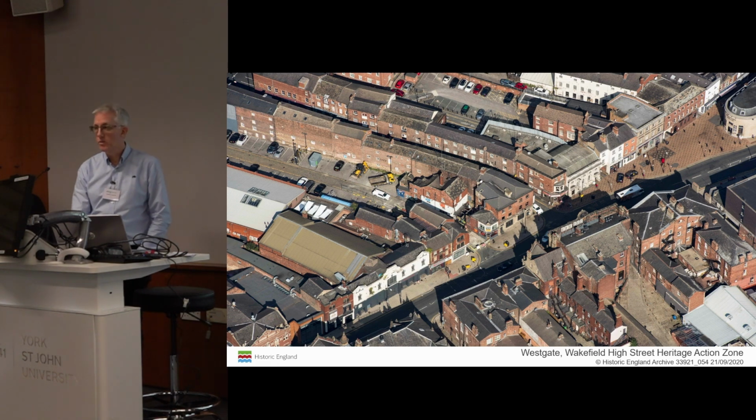Working with our architectural investigation colleagues, we took very detailed photographs of the high streets, the majority of which have densely packed, narrow plots with many buildings difficult to view from the ground, especially at the back of the properties. These photographs were then used to help prioritise ground surveys.